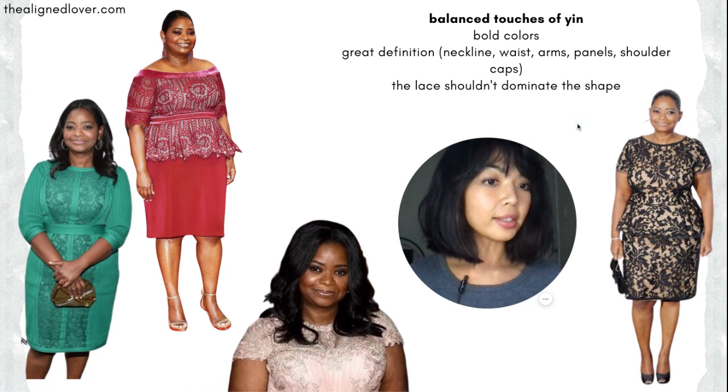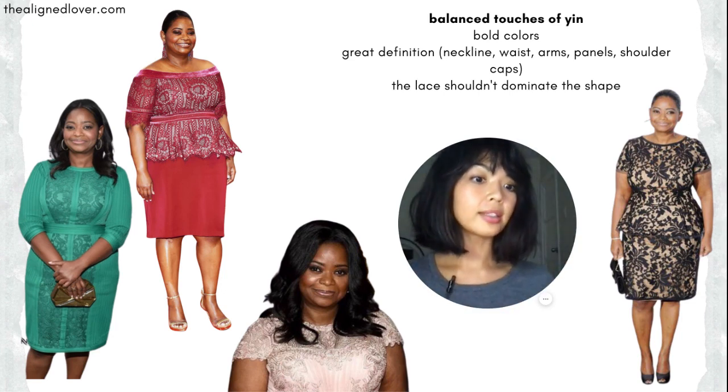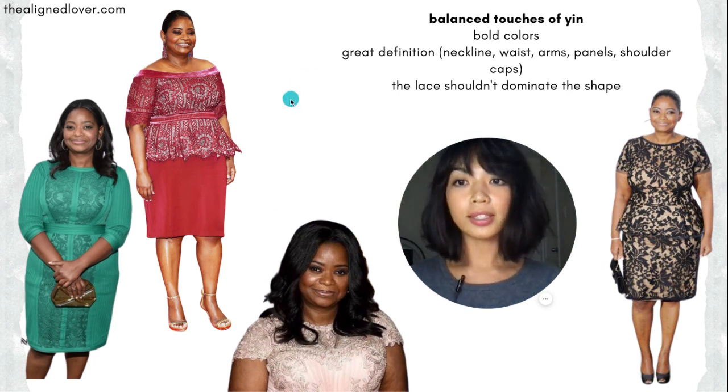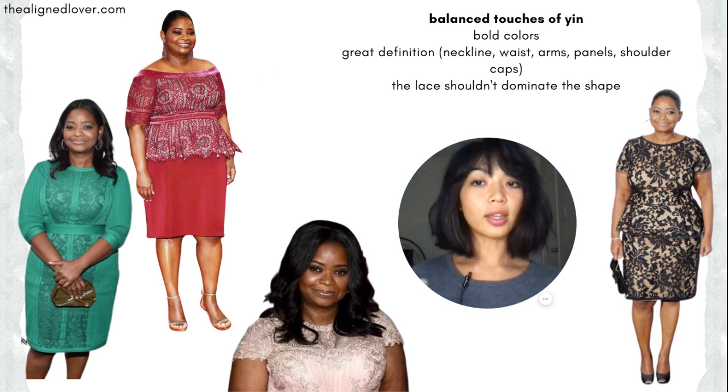The shape of the dress is not bad. It's quite flattering, but the lace is just a little too overbearing. It's just dominating the outfit, and her hair is not helping either. It's very slicked back. There's no fun movement to it. Whereas with these outfits, we're getting doses of lace so that it doesn't become too dominant.